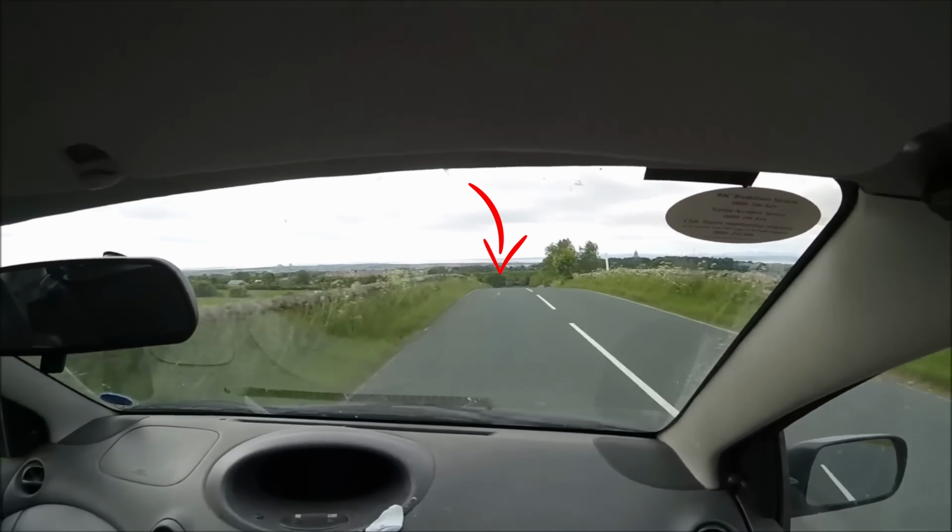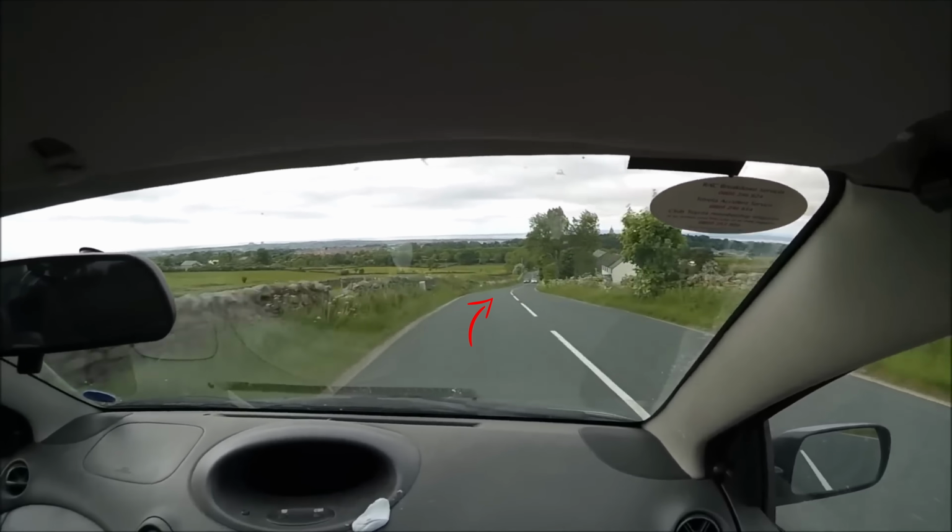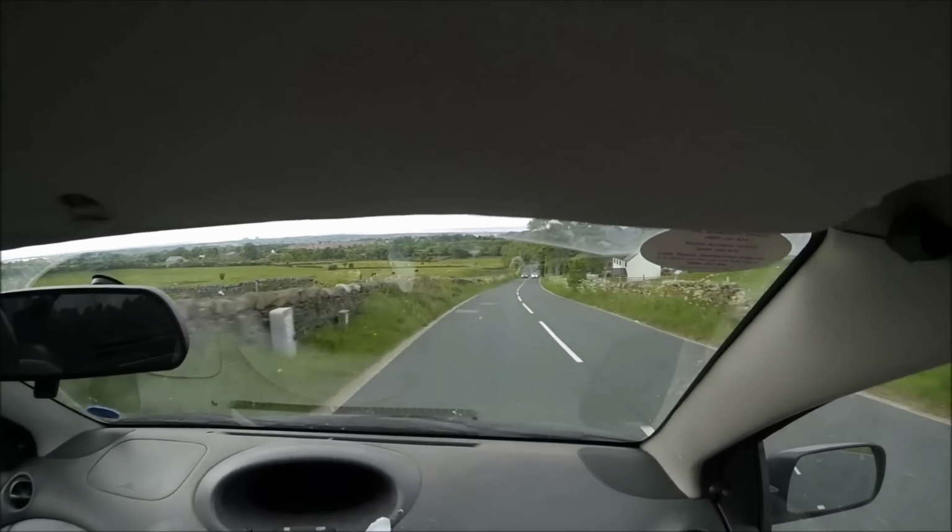The key point in the video where it starts to go wrong is he comes over a crest. Now, the issue with the crest, it's a crest into a right-hand turn. And as he comes over the crest, his visibility is reduced. So he doesn't know what is on the other side of the crest. He's not driving particularly slowly either. I think he was right around the national limit of 60 miles an hour.